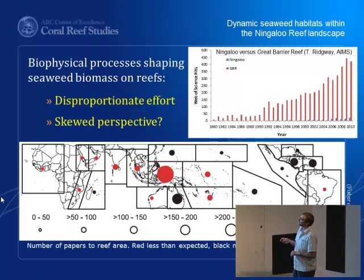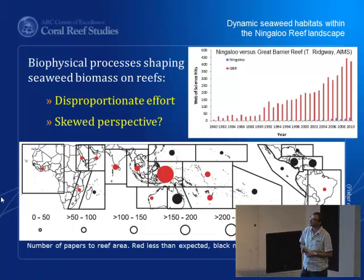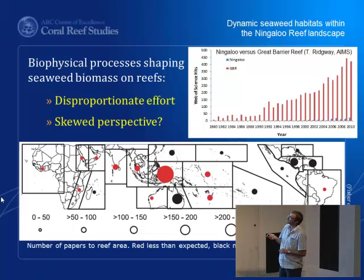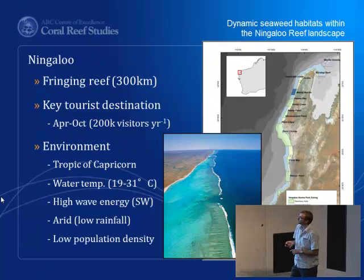This is a paper by Becky Fisher pointing out how many papers are published relative to the reef area in a given coral reef location around the world. And just focusing on Australia, we can see that the Great Barrier Reef has a much higher proportion of papers than you expect based on the reef area than somewhere like the West Coast and Ningaloo. And here we've got a figure by Tyrone Ridgway from AIMS pointing out how many Web of Science hits they were getting for publications based at the GBR relative to the very tiny proportion on Ningaloo. So I'm wondering, do we have a bit of a skewed perspective about our understanding of seaweeds in coral reef ecosystems and whether we could learn something new from Ningaloo?